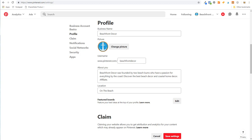So the first thing you need to get started is to make sure you have a business profile. If you don't have a business profile already, go to business.pinterest.com. You can convert an existing profile to a business profile, or you can create a new one altogether. You want to enter your business name, use your logo as a picture. Make sure it's a nice picture. Username. So for us, we have pinterest.com/beachfront decor. Enter your about you here.